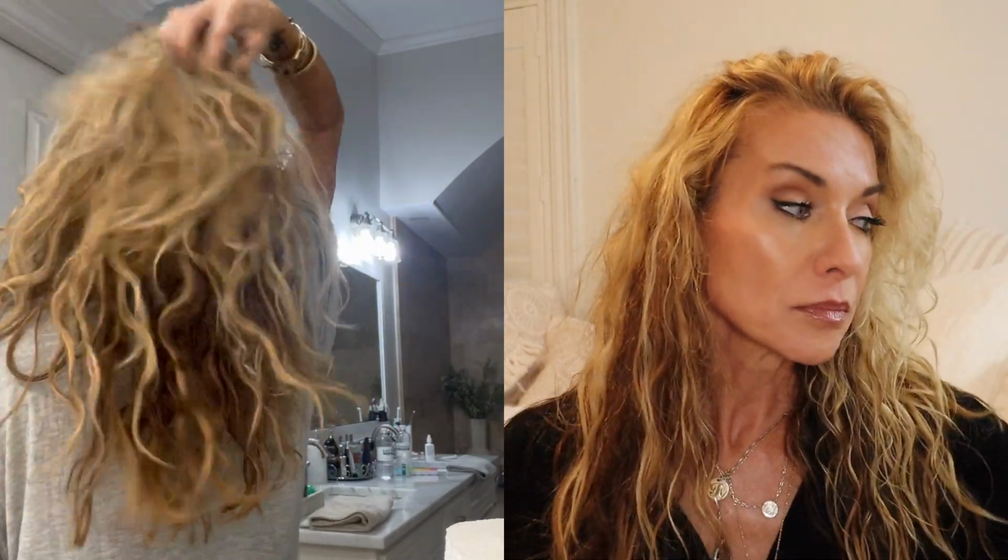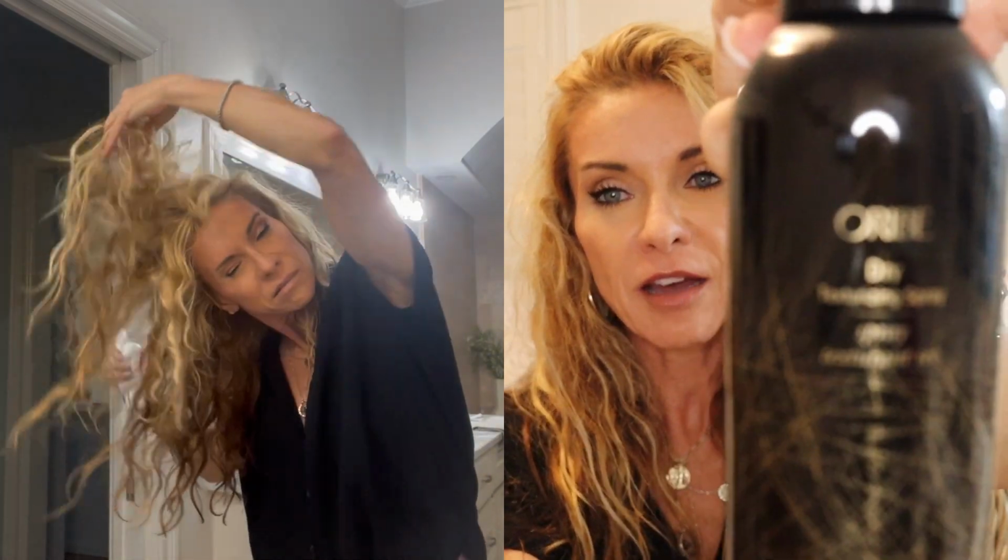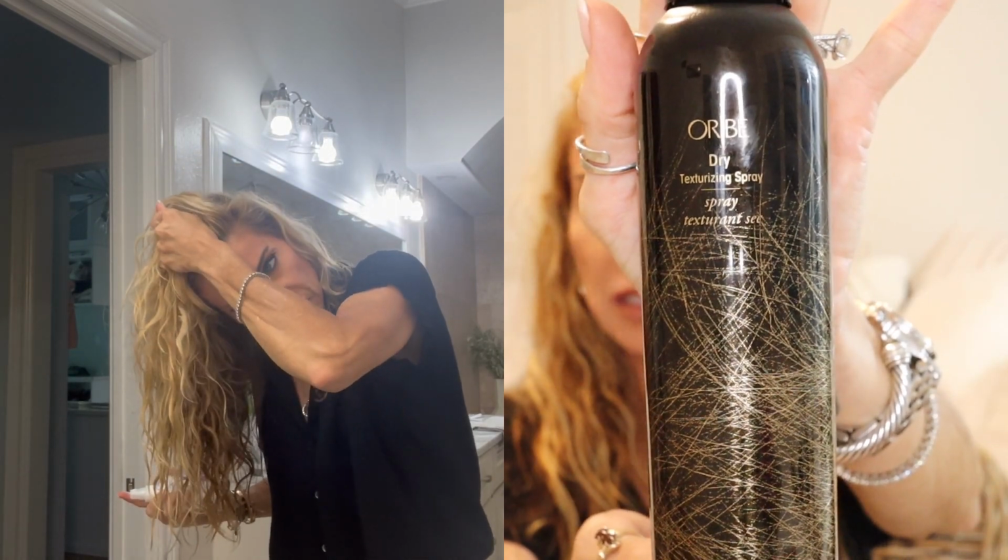And then Oribe, however you want to pronounce it, this is amazing stuff too, and it smells so good. I just spray this on the roots and kind of throughout my hair, and you can see it lifts at the roots, and then I just zhuzh it with my fingers and flip my hair over to this side, so my cowlick can do what it wants to do and take my hair this way. I don't have to fight with it, making my hair all piecey over here. And we both win.